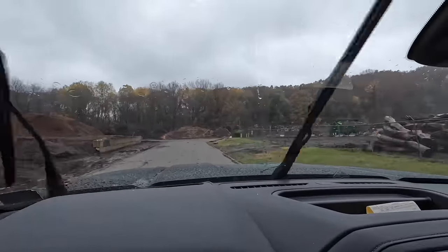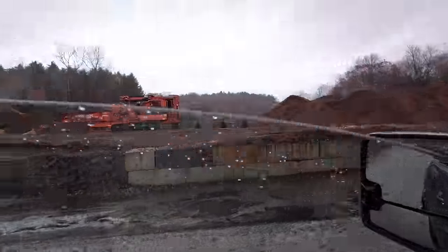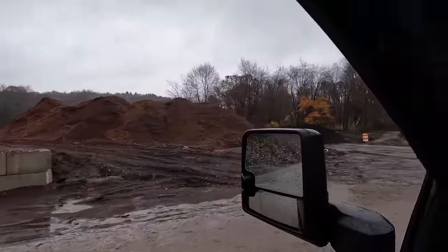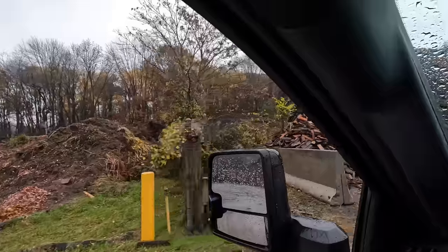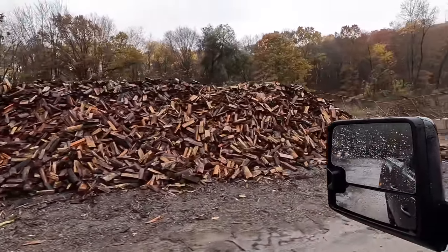There's our firewood processor over to the right. Big Morbark over there. Firewood.